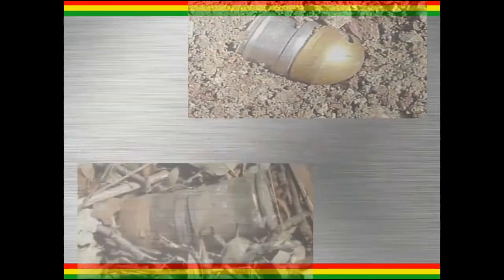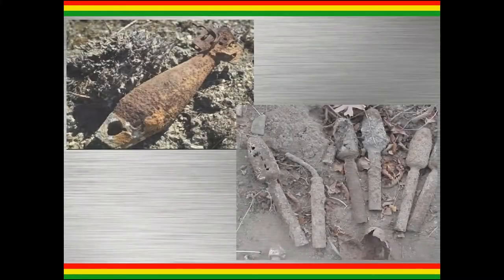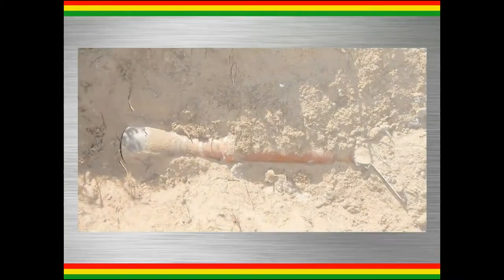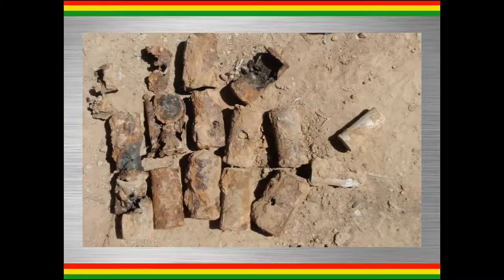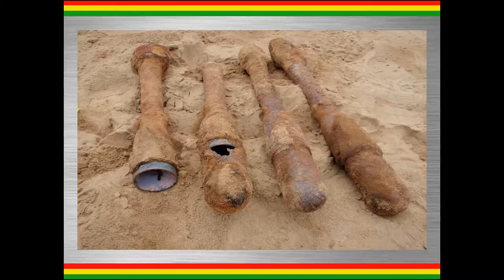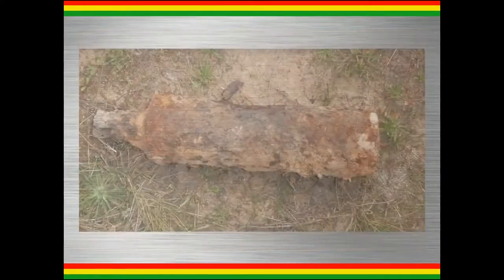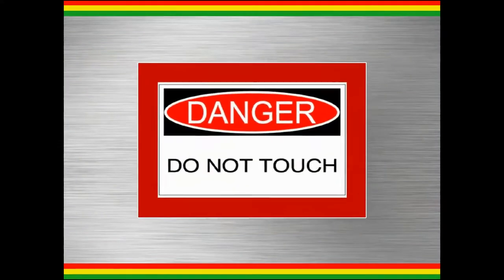They may look new or old and rusty. They may be found alone or in clusters, be partially covered by vegetation or soil, or be intact or in many pieces. In addition, the munition may be damaged, which presents a particular hazard because it may contain chemical agents that could cause immediate or long-term injury. Regardless of its condition, it can be hazardous.